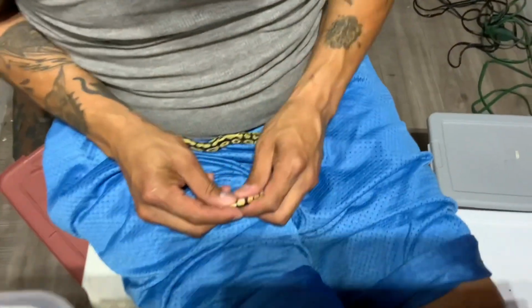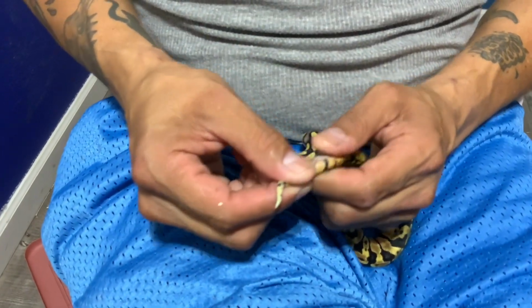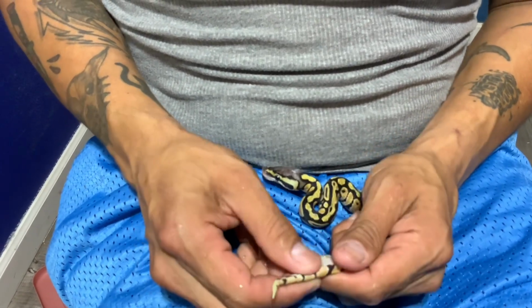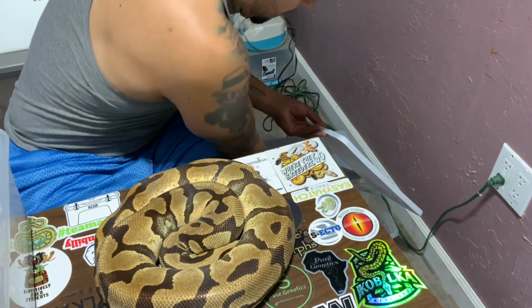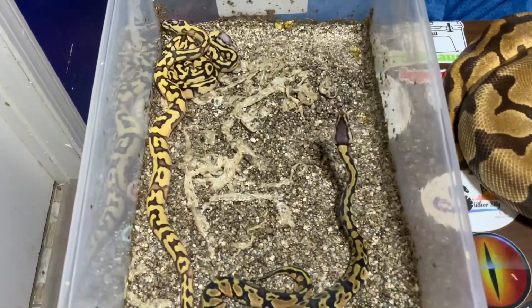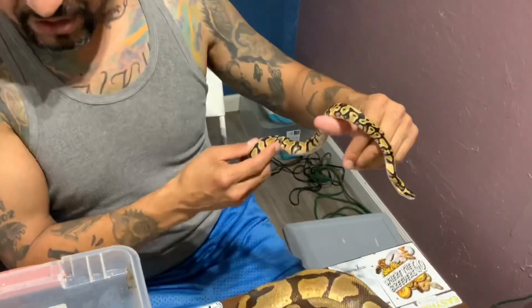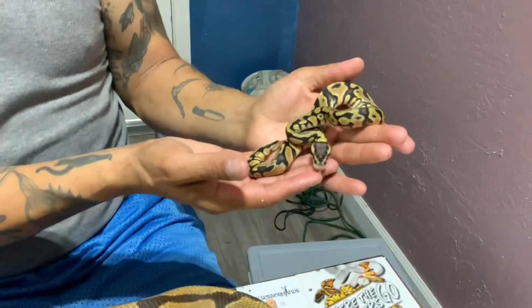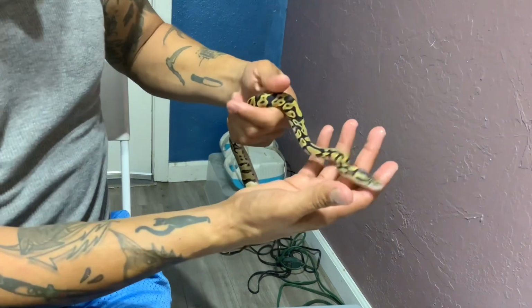Okay. The shading, you gotta get the shade out of there. Pretty sure this is a female. Okay, it's a big clutch, huh? We had 13 babies and 1 didn't make it, so it's 12 here. And I was really hoping for a lot more visual clowns. Like, I feel like these are not super tight like I had last year, but they're still, you know, really nice. So this is a pastel.